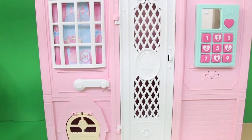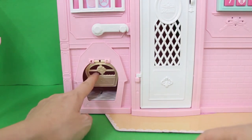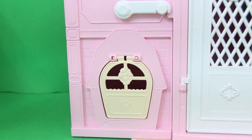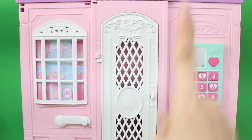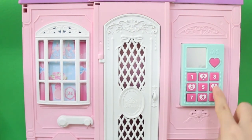This is the exterior of the house. See? This is the door for Shushu to go in and out. Woof woof! To Mimi's house, everyone! Come on! Aww! Look at the size of the door! It's perfect for her! Oh, this must be the doorbell. It said Mimi appears when I press the button. Let's check.